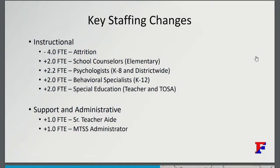An MTSS administrator. I spoke to what that person's main responsibility would be. That administrator, again, was a school community ask of aligning all of our systems, the academic systems, the behavior systems, and the social emotional systems with our community networks. And we have strong community networks. We're proud of our community networks, but aligning them in our system is key. When you have 8 different academic buildings, and all the different ebbs and flows that occur, you need somebody to support or oversee that process. So those are the key staffing changes that we've been talking about throughout this budget process.